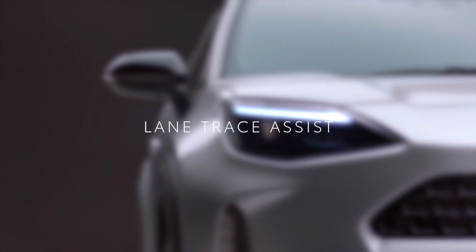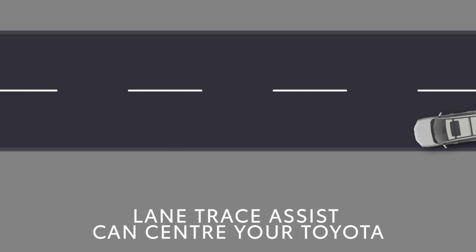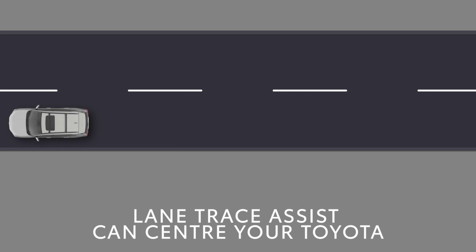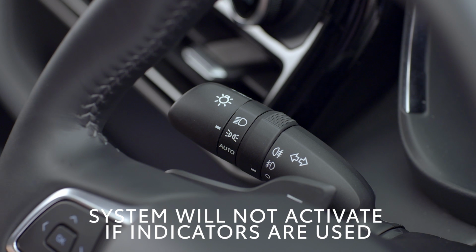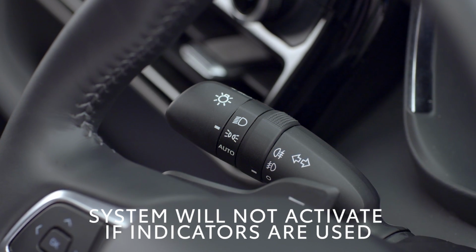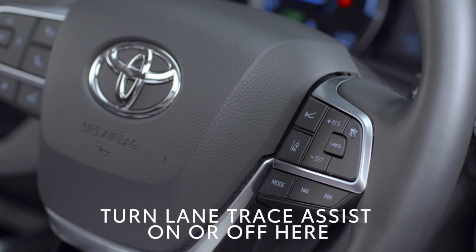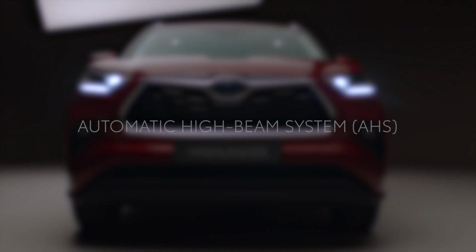Lane Trace Assist will monitor the position of your Toyota when between clear white lines. When the car begins to drift into another lane, the system will warn the driver. The system can also automatically operate the steering wheel to gently place the car back into the centre of the lane. The system won't warn the driver or intervene if the indicators have been activated. You can turn the system off at any time using this button on the steering wheel. The car will remember your preference next time you drive.